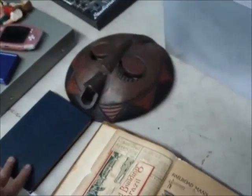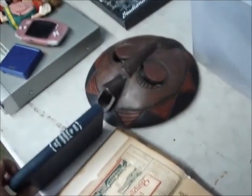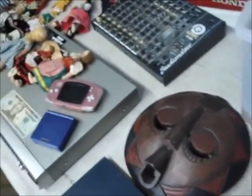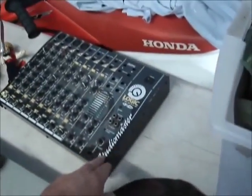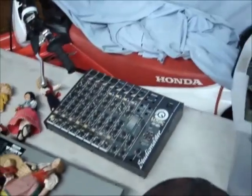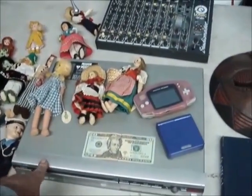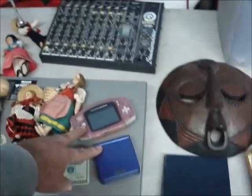And in here I have what I call the big ticket stuff. This is all valuable. Old Railroad Man magazine, book, first edition. Power of Positive Thinking. This is a mixer I found. It's listed for $150 on eBay. This is a DVD recorder. $20 bill, couple of Nintendos.